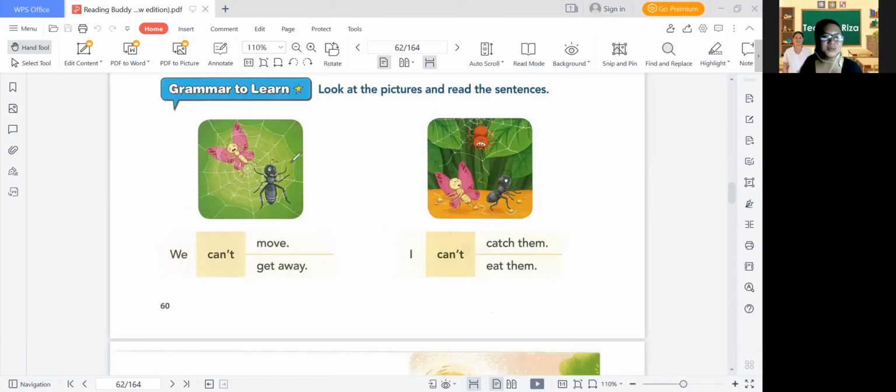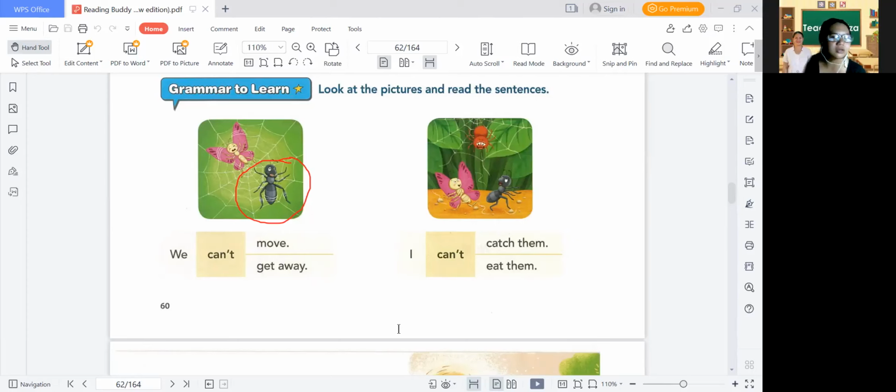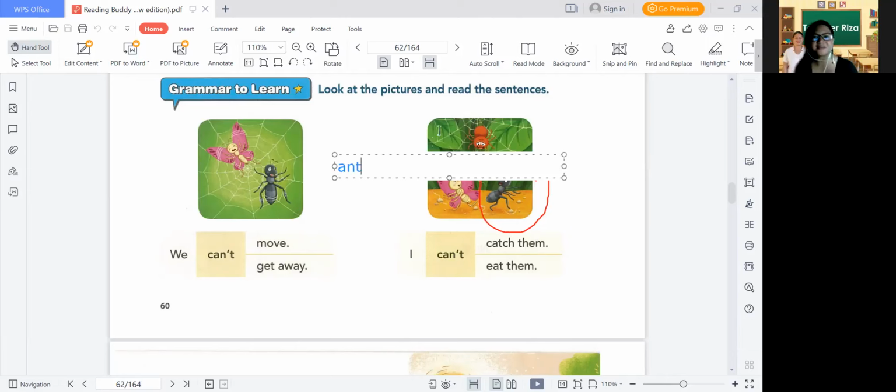Very good. Okay. So, can you tell me what is this? It's a bee. Okay, this one is a bee. What do you call this? Spider. Okay, that is a spider. Very good. How about this? This one, the other one here, which is colored somewhat like pink or violet. What is this? The second one? It is a butterfly. It's a butterfly. Very good. How about this one? It starts with the letter A. Ant. Okay, very good.